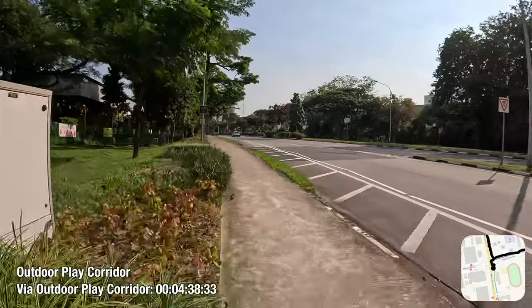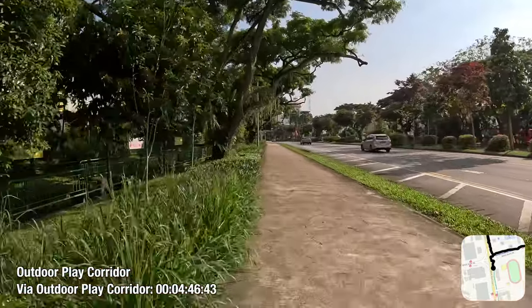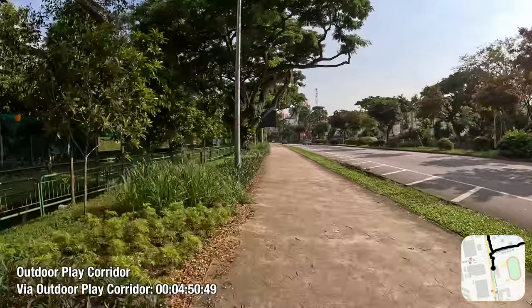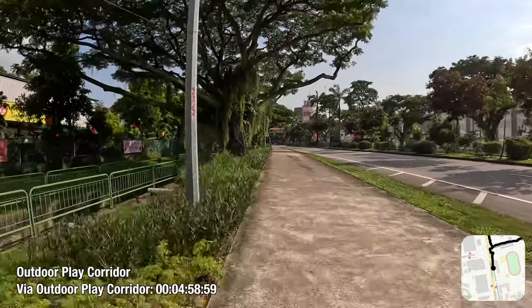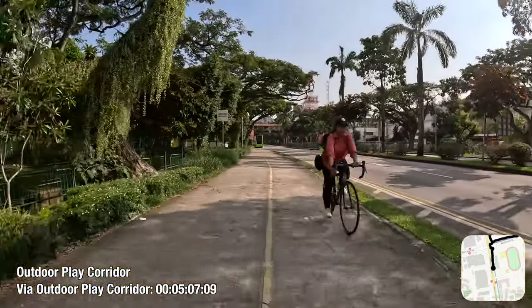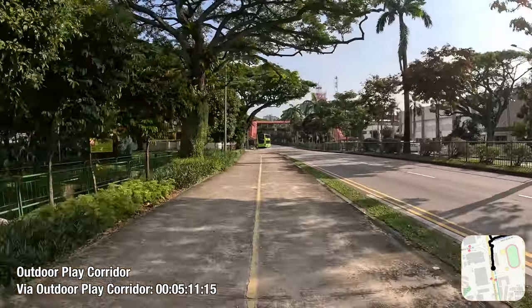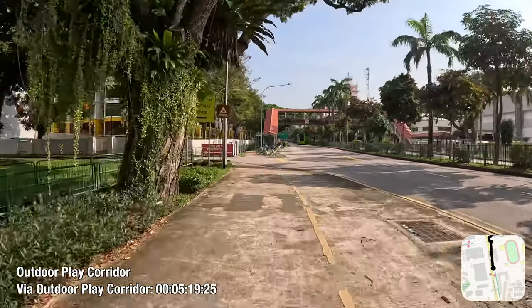Here to my left, I pass the former campus of Temasek Junior College, Singapore's second junior college, which has existed since 1977. TJC has just been temporarily relocated to Tampines, as its old campus awaits rebuilding. This was done under a rejuvenation program announced by the Ministry of Education back in 2019.